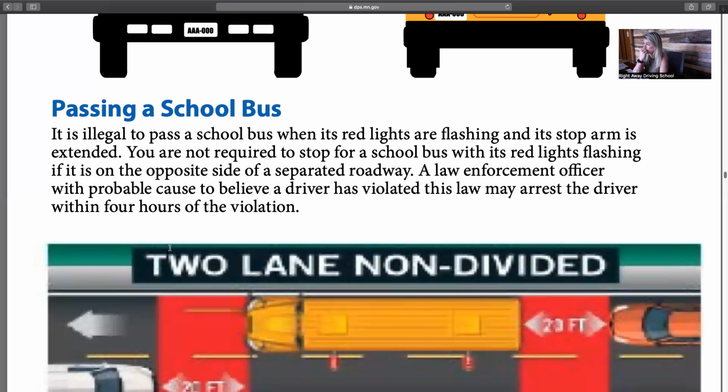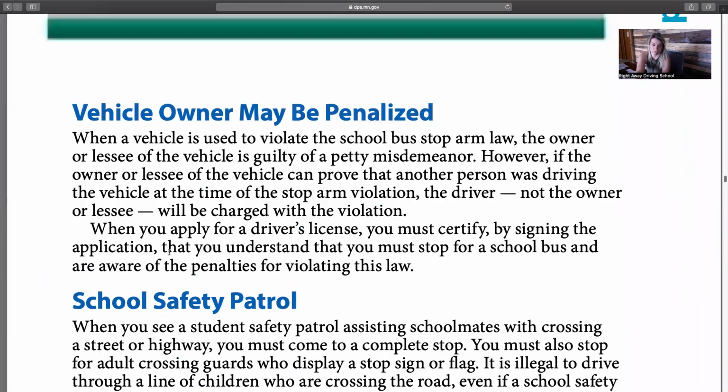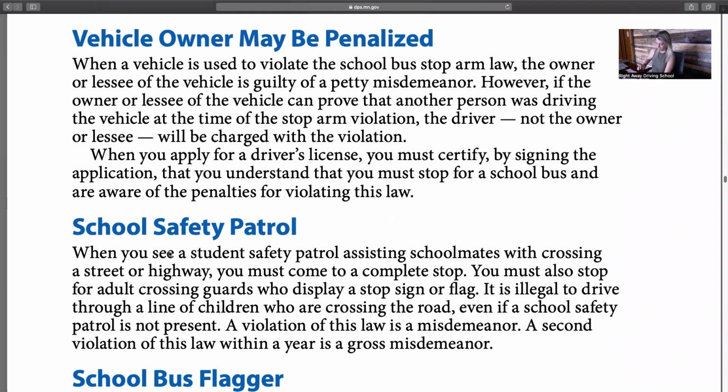When you apply for a driver's license, you must certify, by signing the application, that you understand that you must stop for a school bus and are aware of the penalties for violating this law.